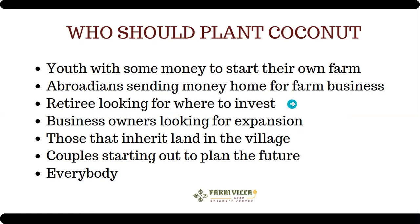Retirees looking for where to invest. You see, in Nigeria, about 2017, somebody invited me to a, I don't know what to call it, in Lagos, and I had to give a presentation. They are trying to encourage people that are getting near to retirement age. They are teaching them what to invest their money in, in agri. People are there. Some say they should buy houses. A lot of people are trying to just convince them on the best investment for their retirement.